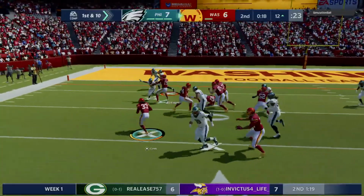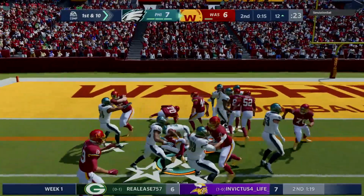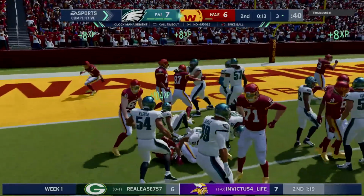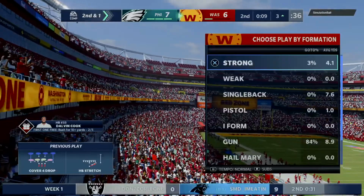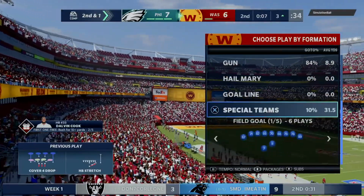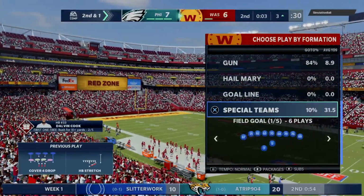They run again on 1st down. Cook. And he's tackled a yard short of the marker. Good gain of 9 on 1st down. The tackle made at the 3-yard line. It's a gain of 9. Brings up 2nd and a yard.